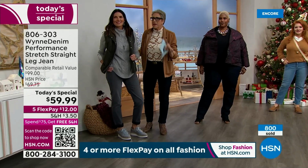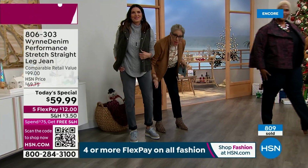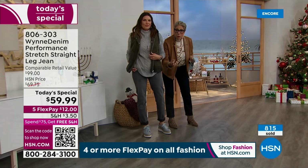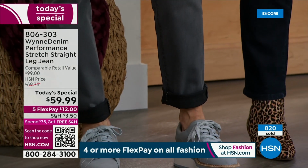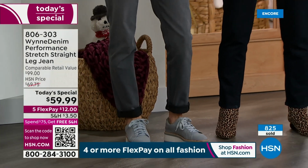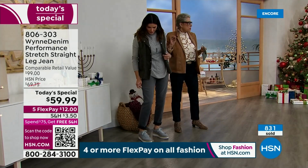Why did we put poly in it? Very important, because guess what? It keeps them from shrinking. It keeps them a little firmer. It's really a performance element that's really important in these jeans. And we've also got 2% spandex in them, so they're not spongy. Do you know what I mean by that sponginess? It's so icky, the spongy stuff.